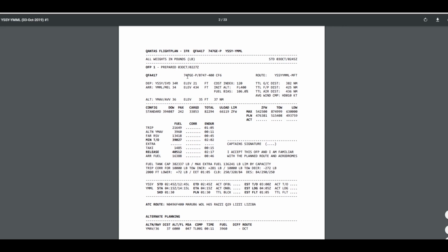Okay, so we're going to be flying the 747-400 using GE engines. And our trip fuel today is 21,650 pounds with a trip time of 1 hour 5 minutes. And our alternate should we need it is Avalon. And we're going to be releasing from Sydney with 40,512 pounds of fuel on board.